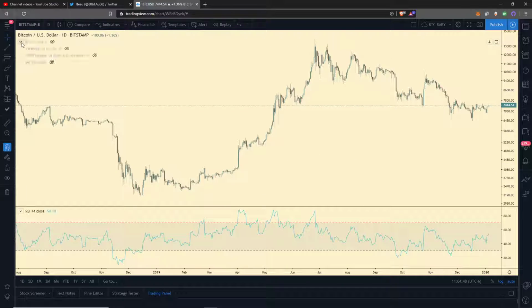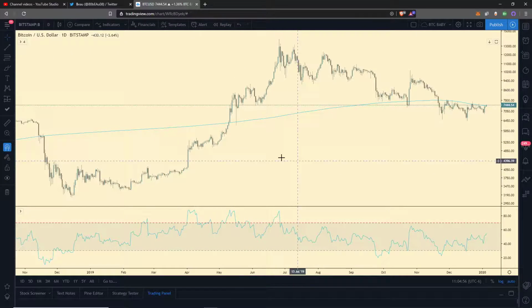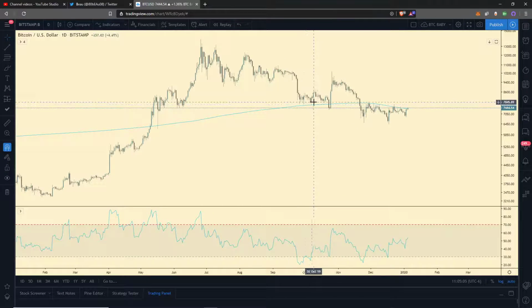It was a 2-year moving average on the daily, and you can see that price has reacted off of it on a few occasions. Actually came down here, tested it as support, and then we finally broke below it, and now it's been acting as resistance. Price hasn't been able to get above it.